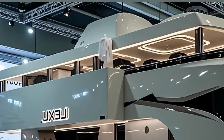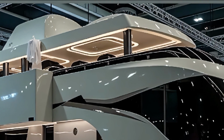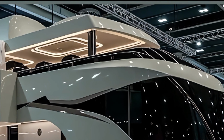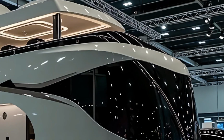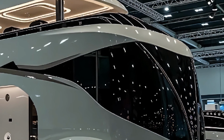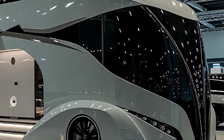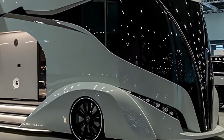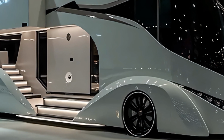A high-definition entertainment system, complete with surround sound, ensures that every journey is as entertaining as it is comfortable. The rear offers a full bedroom suite with a king-size bed, high-quality linens, and ample storage space, making long trips feel effortless. Even the bathroom is designed with sophistication, offering a rainfall shower and modern fixtures rarely found in motorhomes.